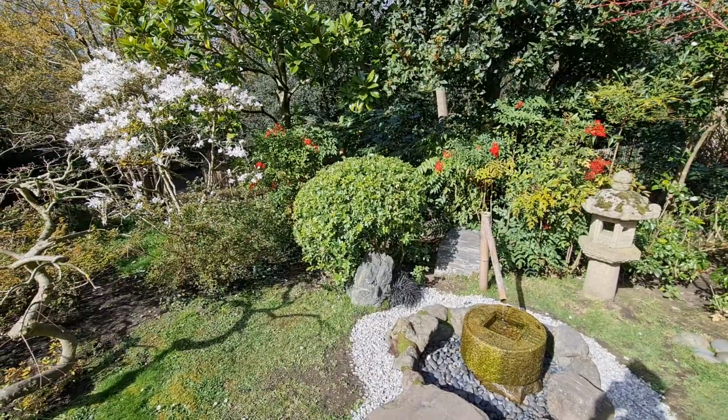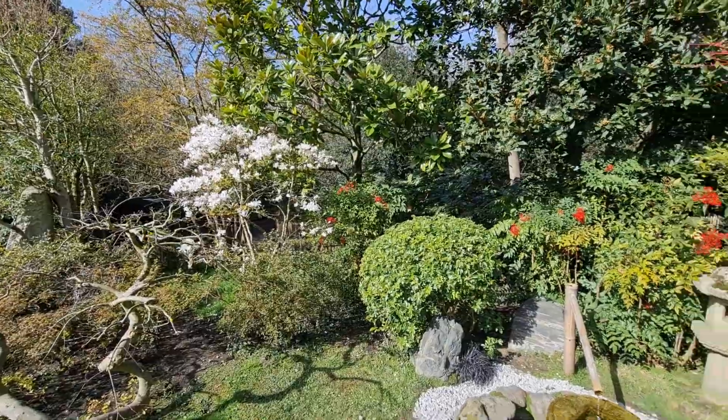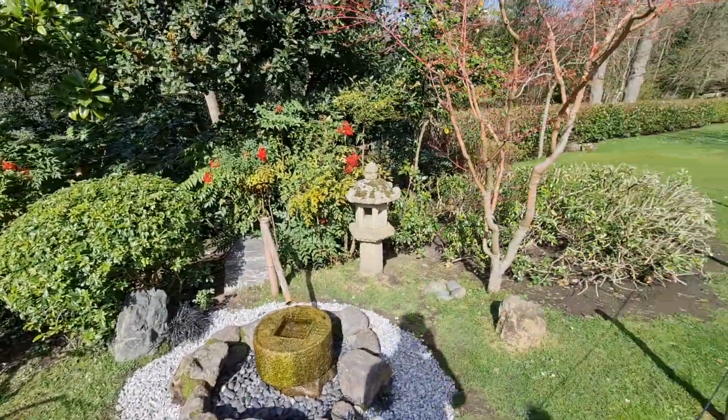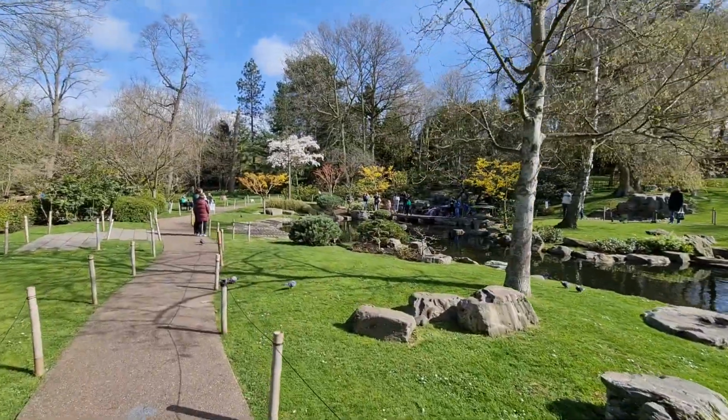And here we have probably the best blossomy scene we have here. We have the blossoms over there, we have the water here, and it's all very pretty. But you'll see the garden is, to be honest, much the same as it was last time we were here.